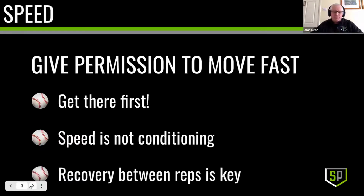So recovery between the reps is key. I'm not sure any of you have been track athletes. I was a 400-meter athlete when I was in the dim distant past of my younger years. And I used to train at the same time as a distance group. And I was always getting grief from them because of the amount of time that I spent wandering around waiting for my next rep, often 4 or 5 minutes recovery. But that's because of the intensity of the work that I was doing.